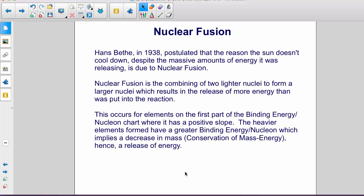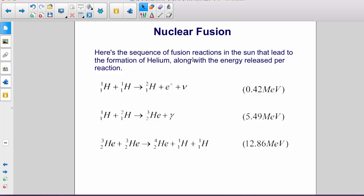This occurs for elements on the lower part of the binding energy per nucleon chart, where it has a large positive slope. The heavier elements formed have a greater binding energy per nucleon, which implies a decrease in mass, hence a release of energy. Here's the sequence of fusion reactions in our sun that lead to the formation of helium, along with the energy released per reaction.